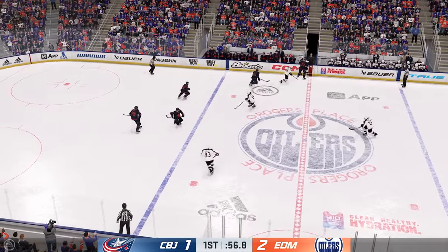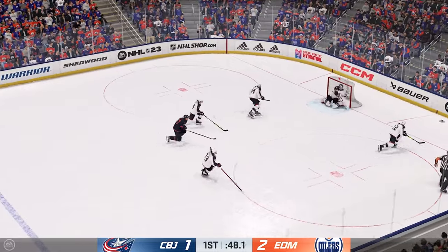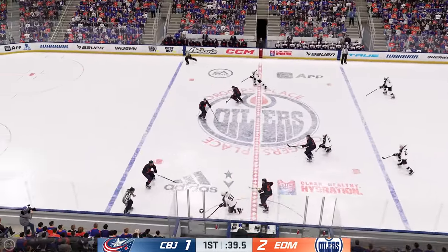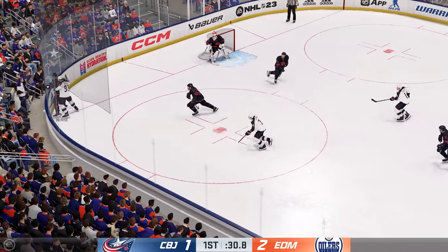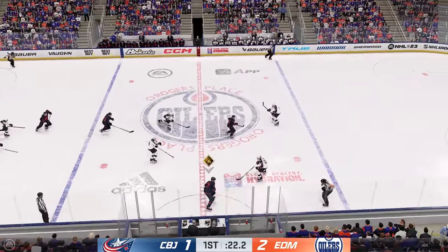Columbus has it in the open ice. Stretches one out to Nyquist. They put the puck into the offensive end. The Blue Jackets gain control of the puck against the wall. Great defensive effort with the stick. Loose puck battle along the boards. Up along the wing.